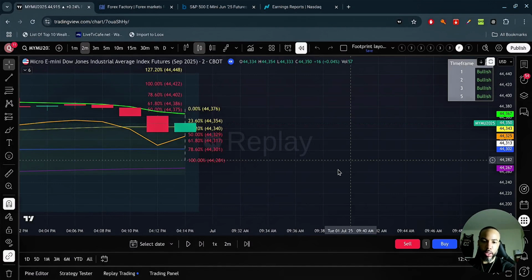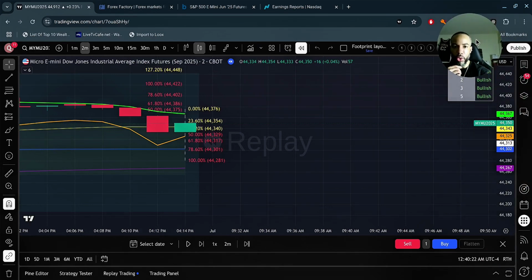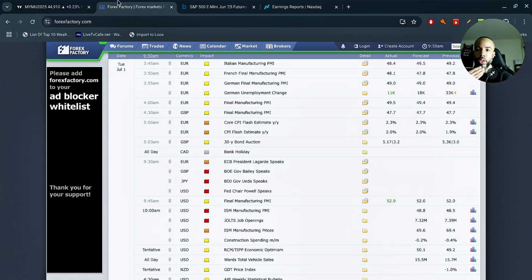And I usually get in on the 2-minute. We're going to look at the Dow before news. So you guys that don't know about news, you don't want to get in when there's news and it's red like this. Anything that's red, you don't want to get in before. But the news that was red today in the US was Fed Chair Powell. So technically you don't want to get in around news because you can get faked out, which I'm going to show you right now.